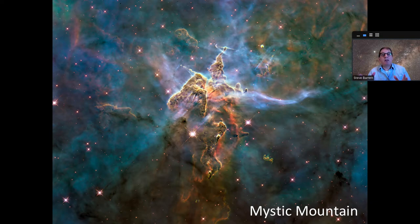Mystic Mountain is part of the Eta Carina Nebula in the southern hemisphere, and it's one of these pictures of a nebula in which you have a star-forming region, and some of the very hot stars within the nebula are producing stellar winds which are sculpting the gas around them into these wonderful structures. This particular one is called Mystic Mountain from the Eta Carina Nebula.